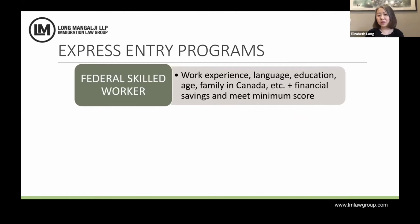Once you have that work experience, you'll also need to pass your language exam just to get into the pool. For the Federal Skilled Worker class, you'll need a CLB of 7, which is a 6.0 in each category for the IELTS. Then you'll get a score based on your background, and you'll have to meet a Federal Skilled Worker score of 67. And you'll also need to have a certain amount of savings in order to be qualified under this category, okay?